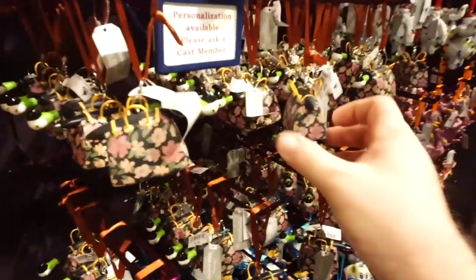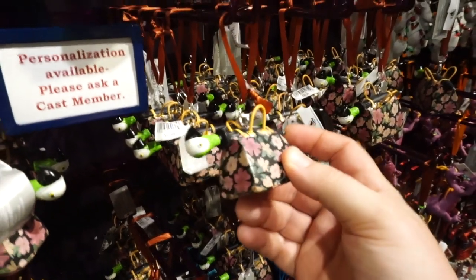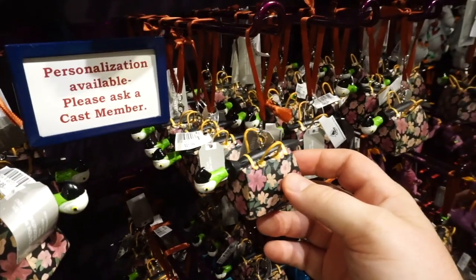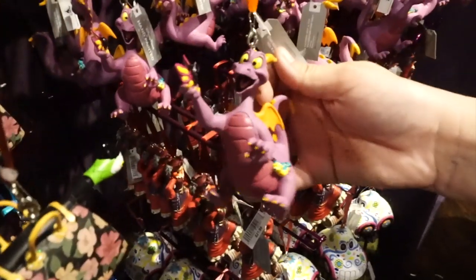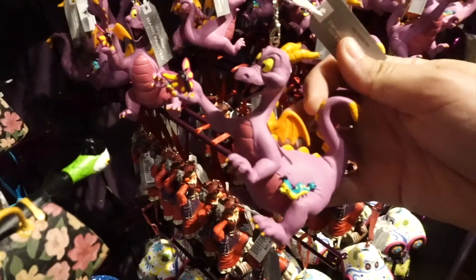Oh yeah, found some new ones already. Little Nanny Poppins from Mary Poppins. Her bag and her famous umbrella. I really do like that one. Oh, and by the way, most of the ornaments I'm gonna be showing you are $21.99. If they're not, I'll let you guys know. I believe this Figment one is new, him with the butterfly there.